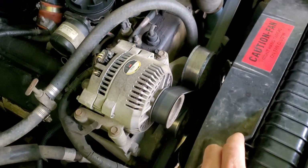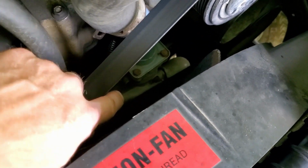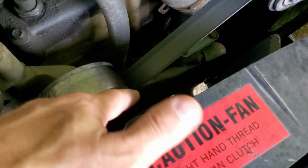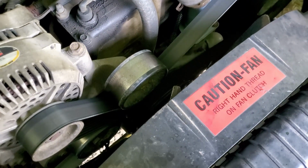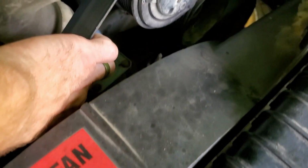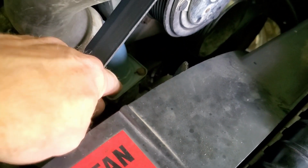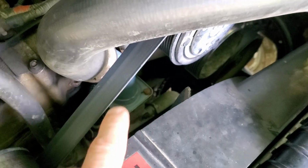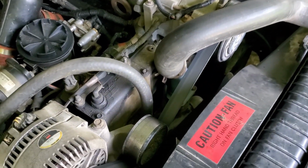Last year the water pump went on the front here. The water pump broke, the pulley popped off, the fan went into the radiator, so I put in a new radiator, new water pump, and a new thermostat housing right here. These trucks are known for those thermostat housings to go and you get a coolant leak, so keep an eye on that. So the coolant system is all doing pretty good.